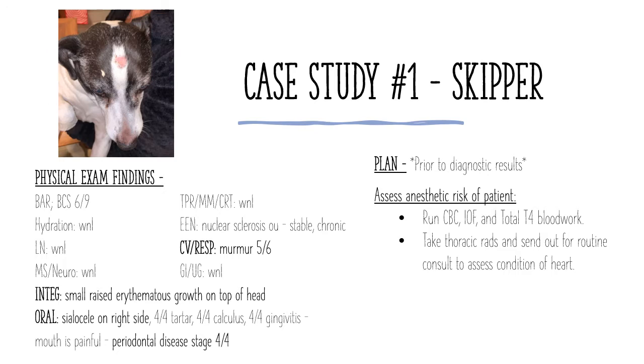And oral examination also found the sialocele on his right side, which we had examined at one of his first visits to the hospital. My family did elect not to proceed with sending any samples to a lab, as it didn't seem to be bothering him at the time. He also has 4 out of 4 tartar, 4 out of 4 dental calculus, 4 out of 4 gingivitis. His mouth is painful, and all of this led to the diagnosis of stage 4 periodontal disease.